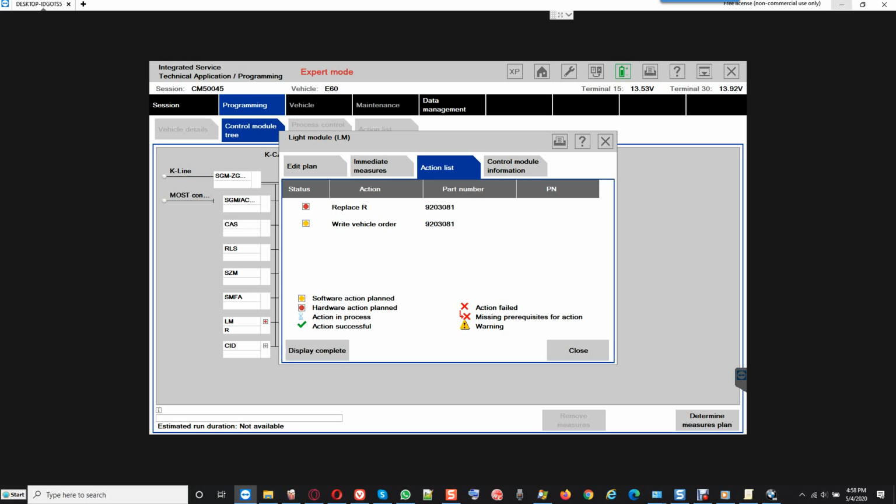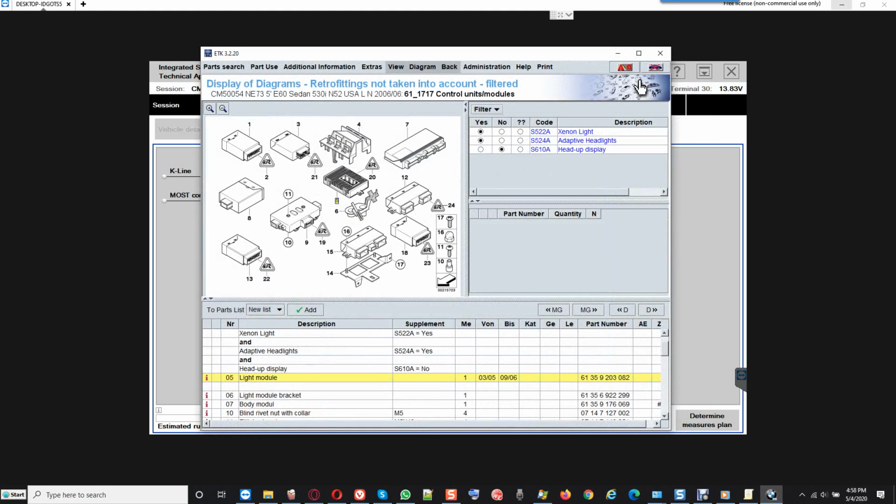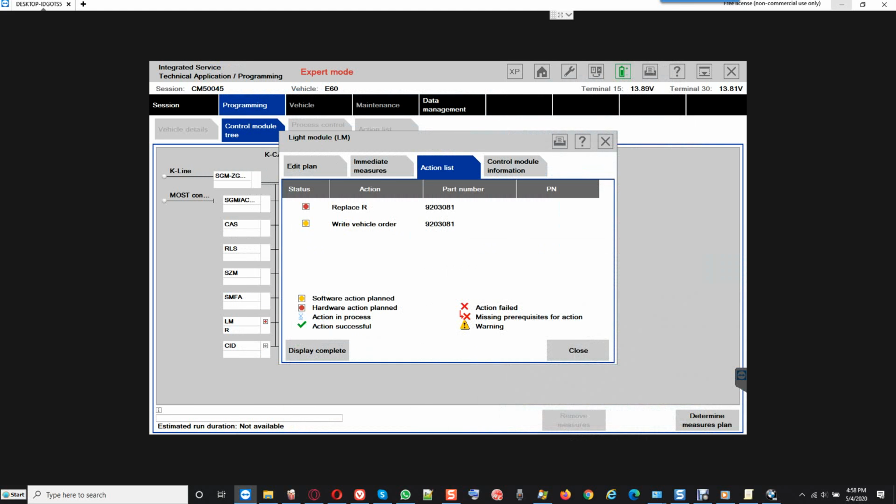Alright, right vehicle order. Look, you see the part number that it chose now? This one is in the ETK, 9203081. You remember I showed you? I talked about this one. In the ETK, yes, 9203082. But this one has 9203081.